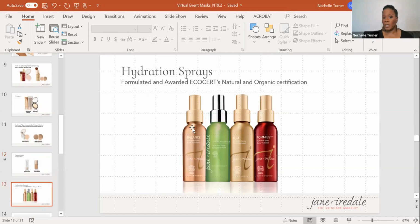All right, so I talked a little bit about the hydration spray and I showed you my little half attempt of doing the arm stripe. So we have other options. I discussed the D2O, which is fantastic for a drier skin. It has chamomile, so it's super, super calming. That palm mist with that antioxidant protection.